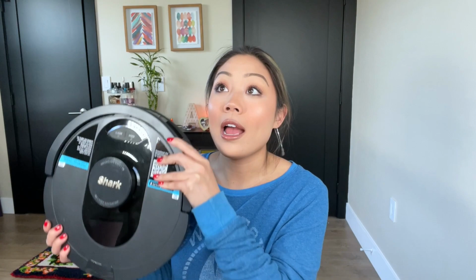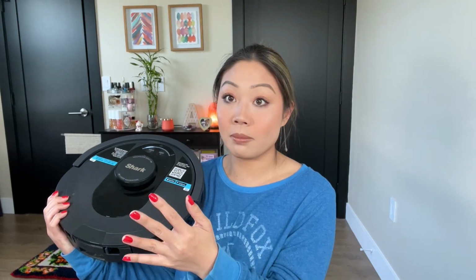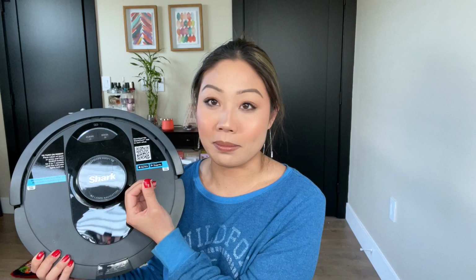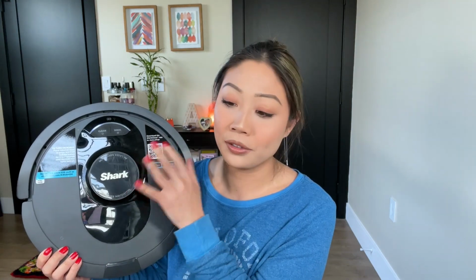It's so smart, it's so intuitive, and it's beautiful, and it also self-empties. It self-empties. Do you know how amazing that is? It just goes into the dustbin, and then it empties, and you only have to empty the dustbin once every 30 days or whenever it fills up. I'm telling you, it's so innovative. It's so technological. I feel like it gets me, which is so weird to say.